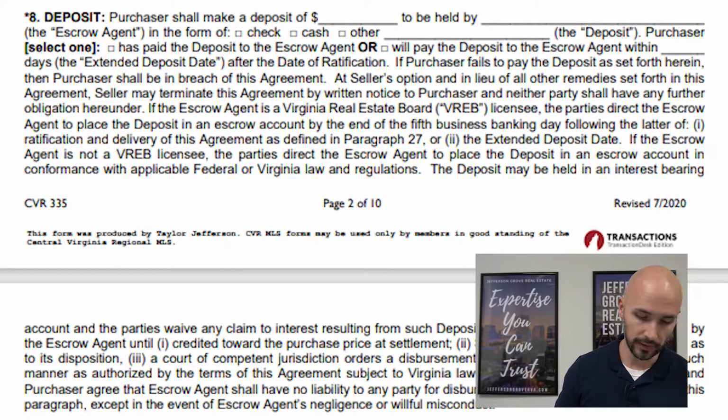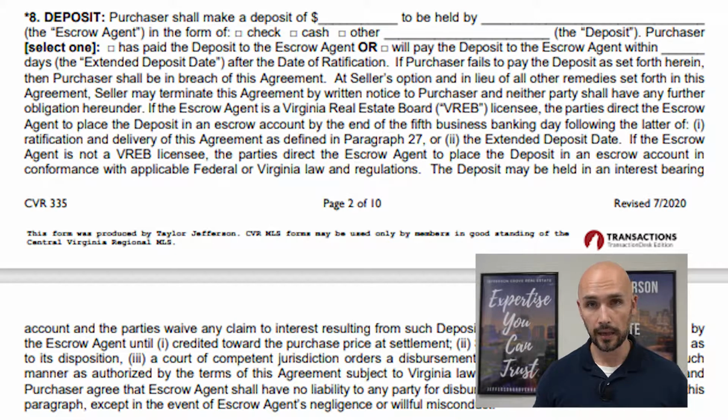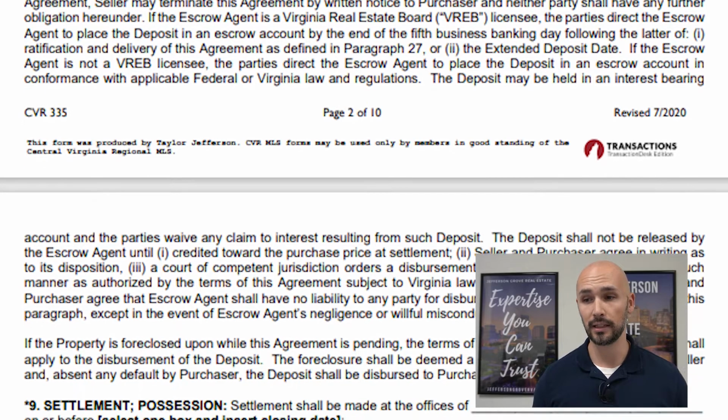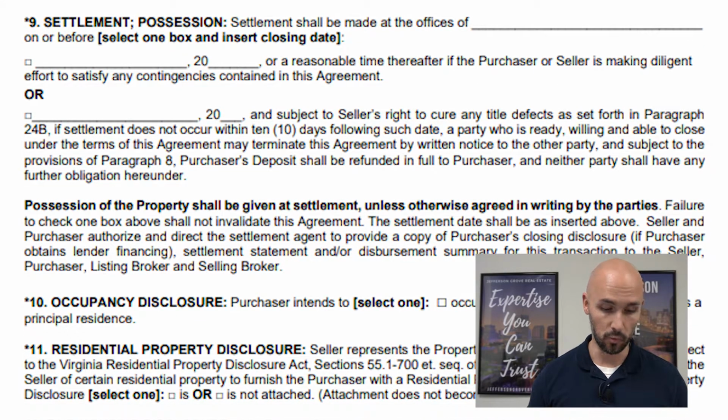Section 8 is where you fill out how much you want to put down as your earnest money deposit, also called EMD, and the time frame for which it's due, and who's going to be holding it, who's going to act as your escrow agent. It also explains what happens in the event of a default, meaning somebody breaks the contract, who's entitled to that money. So be sure to read that. Section 9 just states where settlement will occur, so who's the closing attorney, who's the closing agent, and when, the date that you want to close.